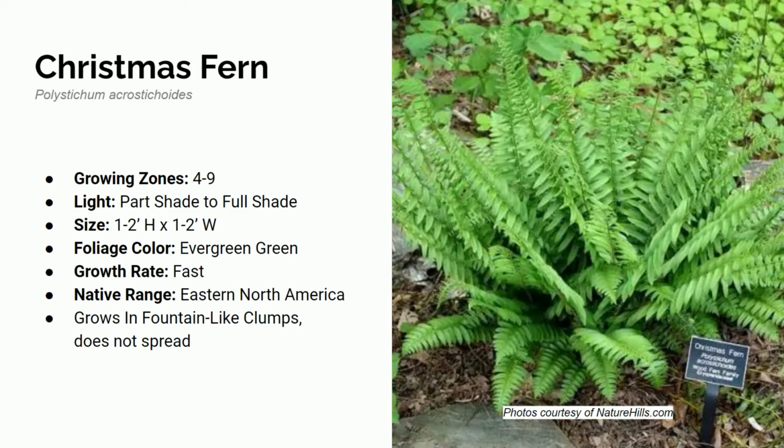Next up is Christmas fern, and this is native to eastern North America. Christmas fern occurs in both dry and moist wooded slopes, moist banks, and ravines, so very adaptable to different conditions, including the dry shade. It prefers dappled shade and grows in an asymmetrical fountain-like clump, and it features these leathery, lance-shaped evergreen fronds, what you would see in most ferns, and they have a fine texture, and it's got a really dense crown to it.